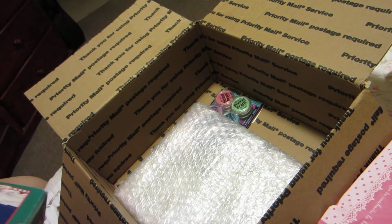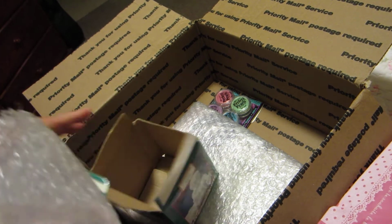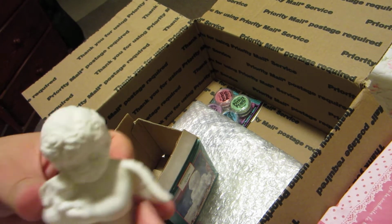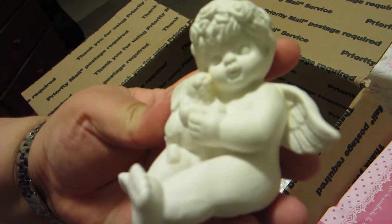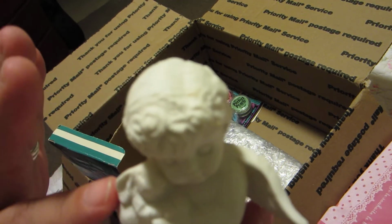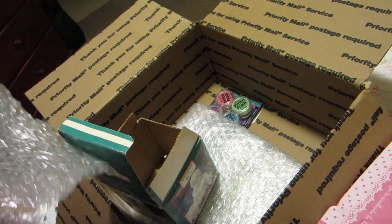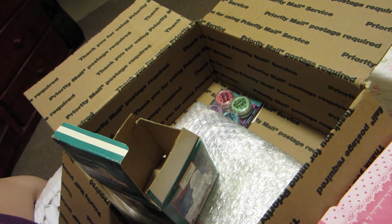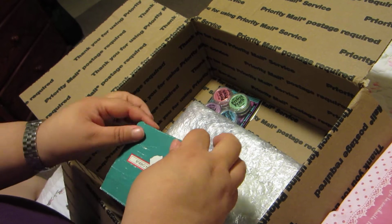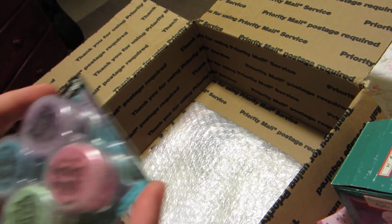Oh, I love cherubs. Oh, look at this. This is so pretty. I love little fat cherubs. And it's got a little bunny. And I used to raise bunnies growing up as a child. You're just reminding me of when I was a little girl. Okay. Doing good on time.